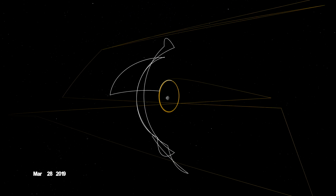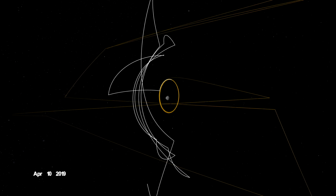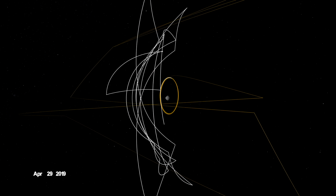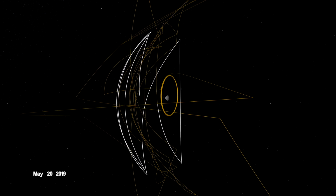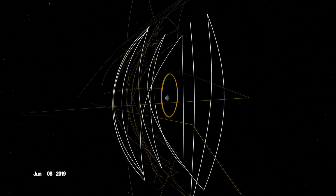A series of sweeping passes allowed OSIRIS-REx to study geological features at different latitudes and times of day, enabling stereo imaging and landmark-based navigation. During the detailed survey, OSIRIS-REx globally mapped Bennu at only 5 centimeters per pixel, the highest resolution of any planetary body, including Earth.